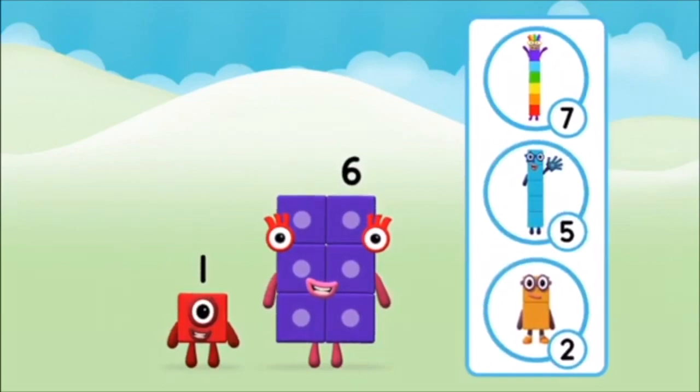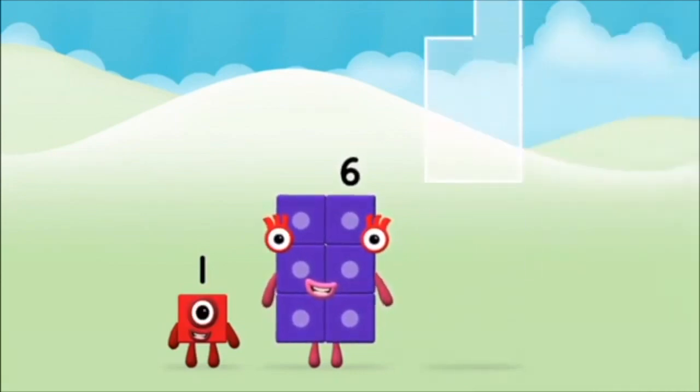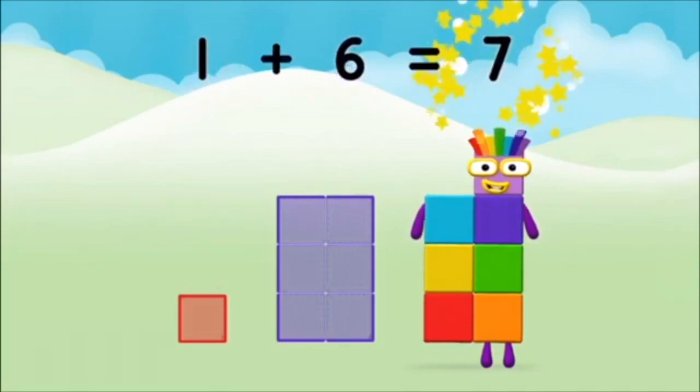Which number block do you think adding these together will equal? Let's find out! Now 6. Can you add the number blocks together? 1 plus 6 equals 7!